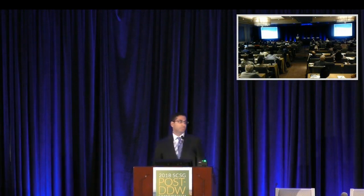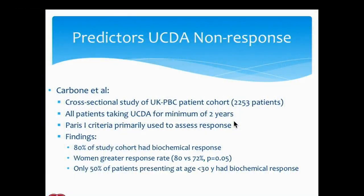Can you predict which patients will not respond to ursodiol? So this was a cross-sectional study from the UK PBC cohort of approximately 2,200 patients. And all the patients were on ursodiol for a minimum of 2 years, and they used the Paris 1 criteria to assess response. And what their findings were was that 80% of the study cohort did have a biochemical response, so it was the majority. Men tend to respond less so than women. It was around 80% versus 72% when you compare men to women.